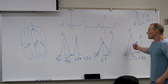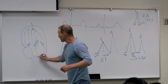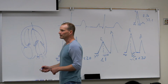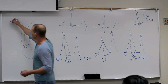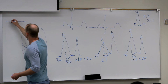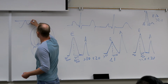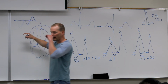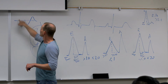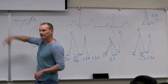Okay, so we could Doppler the pulmonary vein flow. And what happens with the pulmonary vein flow is, remember we talked about the hepatic flow, and we Doppler the hepatic vein. We get the S wave, the D wave, and the A wave, right? And as the right atrial pressures go high, this gets smaller and smaller and smaller, and eventually fuses with the A wave and reverses and makes it like a biphasic wave.